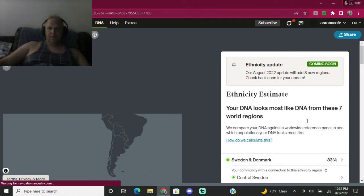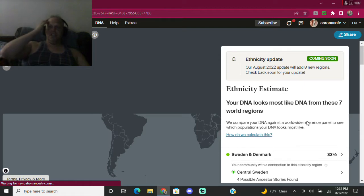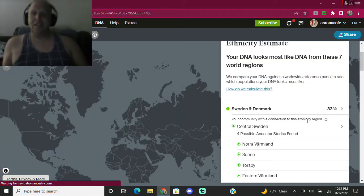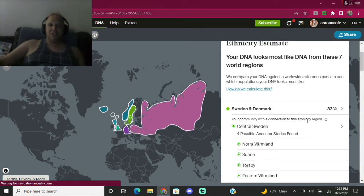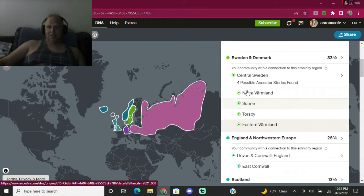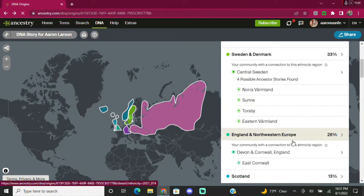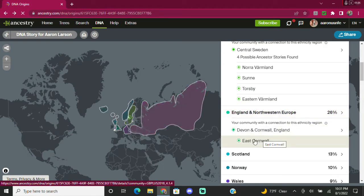I'm almost tempted to do it again to see if it changed. But no, I mean, it's been several years since I initially did this. But yeah, it breaks down to the different regions within the areas, where a lot of my family tree came from. Of course, a lot of my mother's family came from the northwest or southwest corner of England.